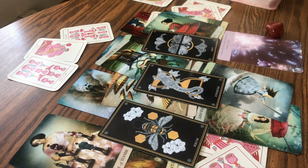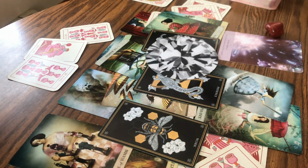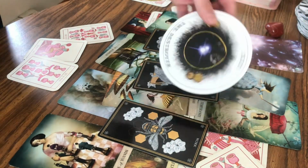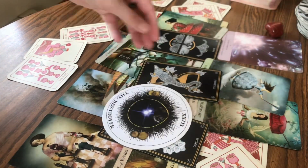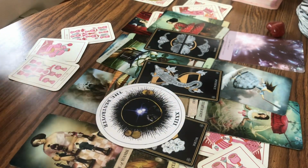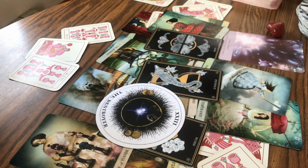Anyways, one last card for you guys in pile 2, and we'll wrap it up. What is the answer to pile 2's question? All right, let's see what it says. We have the Destroyer. Oof, that is rough. I did say, don't go down with this ship, didn't I? I literally said that. Don't go down with the ship.